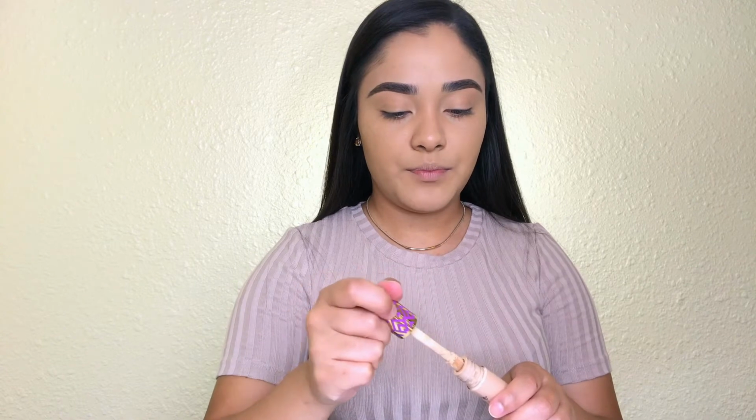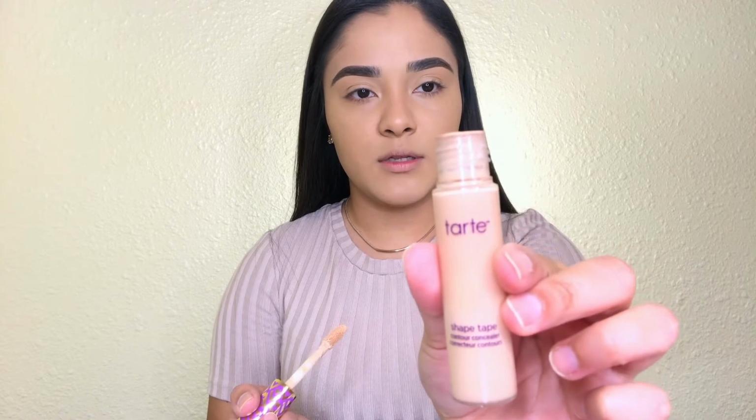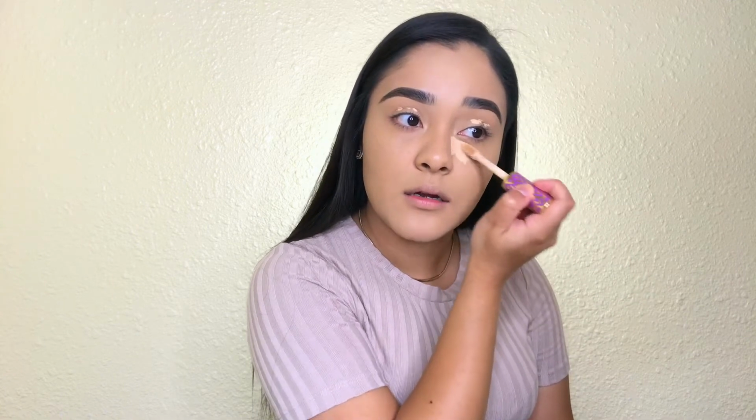Next, I'm gonna go in with my Shape Tape, and this is a concealer. Mine is in the shade light neutral. This is what it looks like, and I'm actually gonna put some on my lids, and I'm gonna kind of highlight under my eyes just a bit. Well, not a bit, I do a lot. I'm just blending out this concealer real quick, just pouncing it.